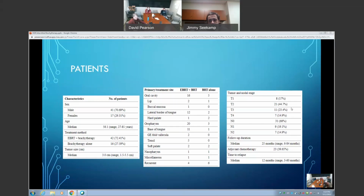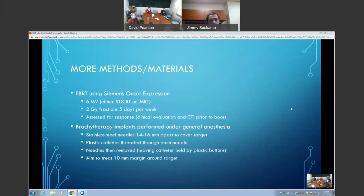Yeah, so moving on from just the general overview of the patients involved in this study. So they had external beam using a Siemens Oncor Expression machine. So this was a 6 MV machine. So using 3D conformal, that's a capital 3, which makes a number sign, so I'll have to go back and change that when I upload this to the resident folder, or IMRT. So they had 2 gray fractions 5 days per week. That's sort of more typical fractionation we'd be seeing for head and neck type cases.